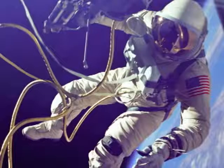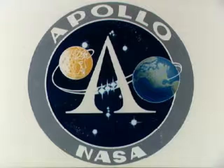Pretty soon, we were strolling through space, as Edward H. White did the first spacewalk during Project Gemini. With the Apollo program, humans finally stepped onto the moon.